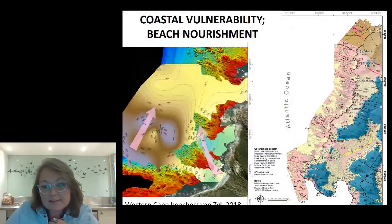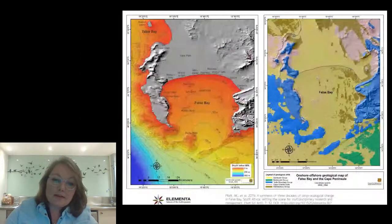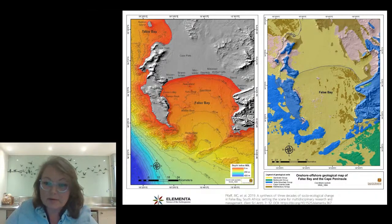Around the corner on the Atlantic seaboard and towards Hout Bay, my colleague Wilhelm van Zyl has been leading a project that looks at sediment distribution and beach nourishment, beach erosion. And a lot of that story actually lies on the continental shelf. Beaches are a tiny little outcrop of a much bigger system of sediment, which is just waves. In False Bay, I've shown the main morphological elements of False Bay, and you can see that it's a really interesting system below the water.